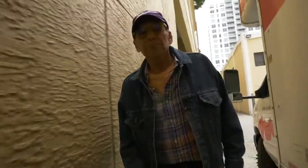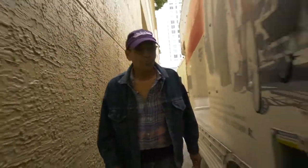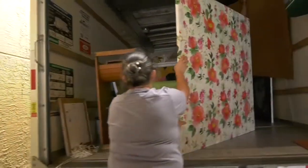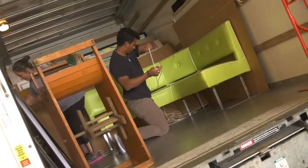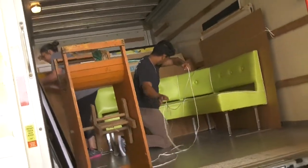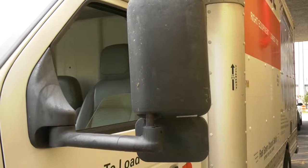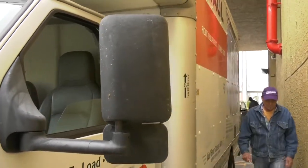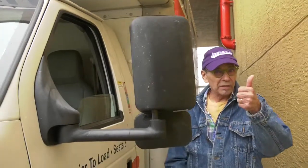All right, everybody. As soon as we tie it up, we get the show on the road. Everything's good? Is this secure? Yes, good. We didn't have to use the blankets. We're ready to rock and roll. Here we go, break a leg.